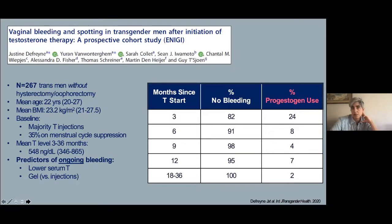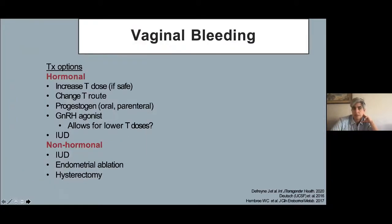I tend to use Aygestin, norethindrone. That's what our gynecologists recommend. And you can titrate that up to like 10 milligrams. You could start at 2.5 milligrams and titrate it up to 10 milligrams.